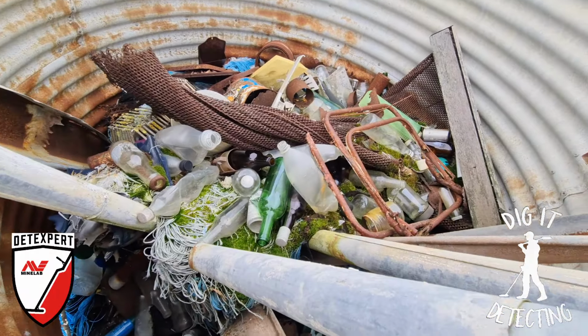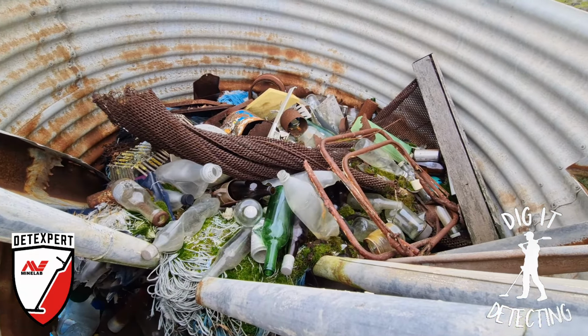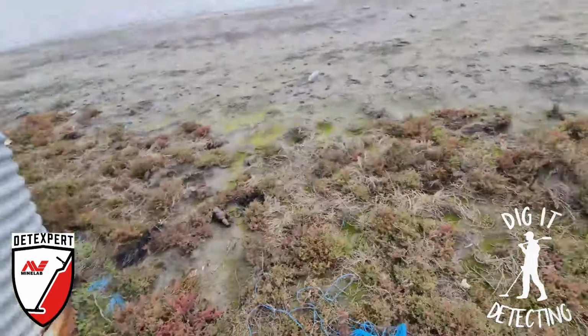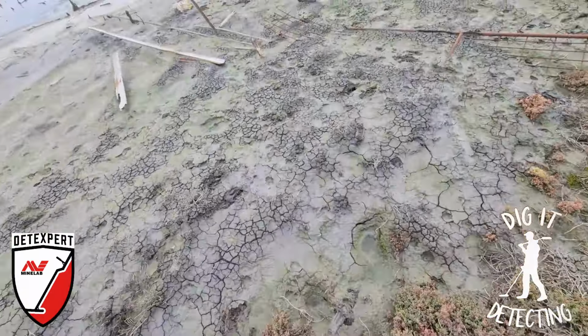Oh yes, it is. So there we go, a lot of modern rubbish. However, if you work down, you'd probably find a lot of the older rubbish. So very, very interesting. Let's have a quick scout around here, and then I mean it, we are going to get out of here and get out of this horrible wind. It's crazy.